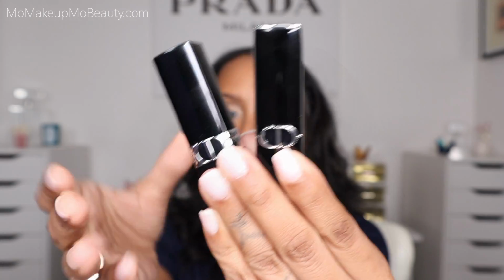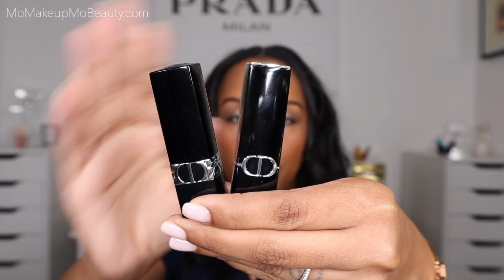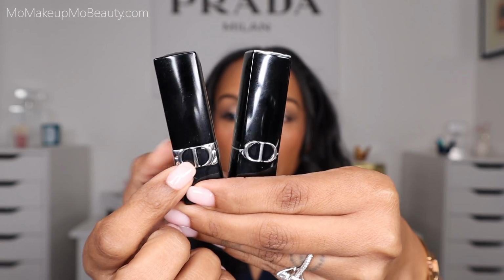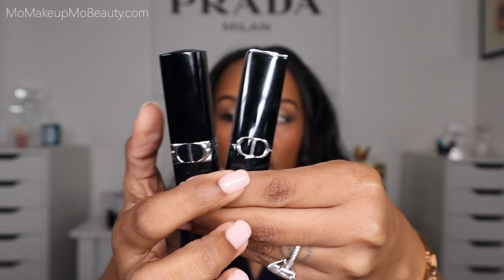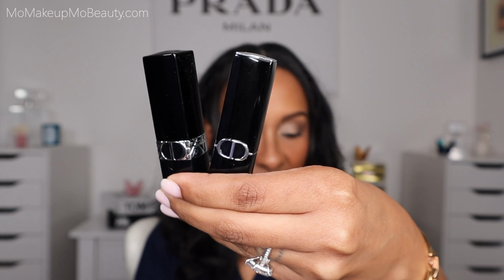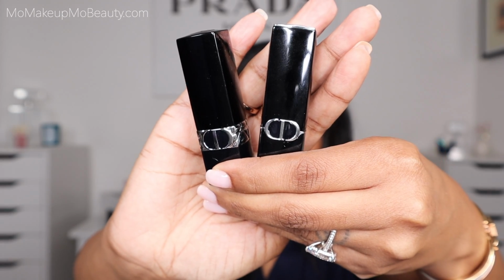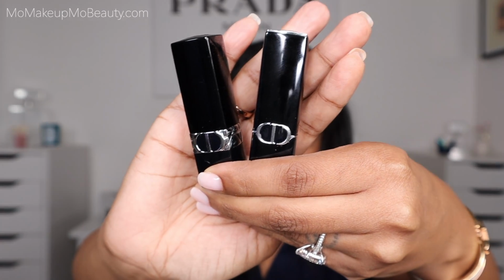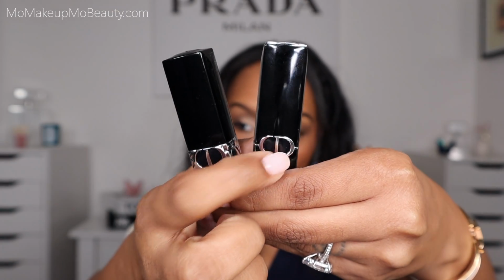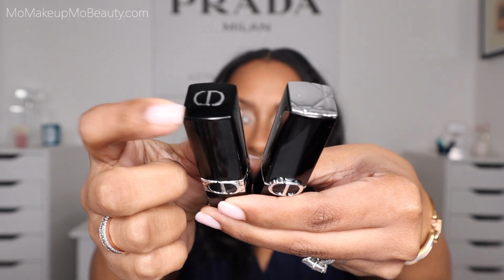Now, quick side by side. I have here the exact same lipstick in finish, everything. This one is in the older packaging and this is the new. And as you can see right here, that little detail has changed. So the new packaging is what has the legendary initials of the CD right here. New up top has the canage versus the old that had the CD.